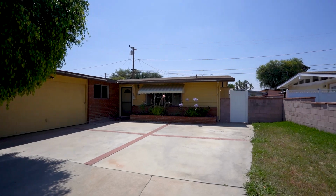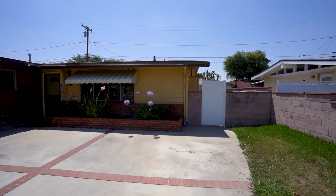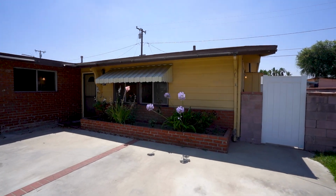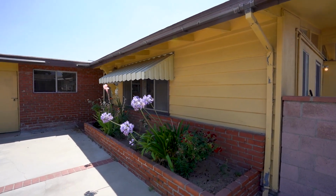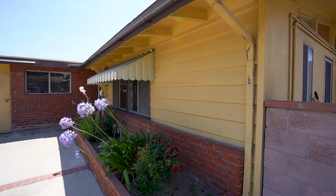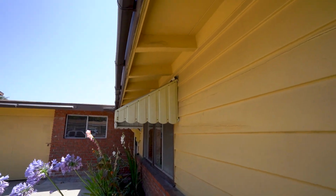Another thing as you're walking the property is you want to check out the conditions of the siding, the wood siding, or if it's stucco, check out the stucco, make sure there's no major cracks. Sometimes those are signs of maybe some foundation issues. This house has siding, so you could see some of the siding is cracked. Just take a look at all that.